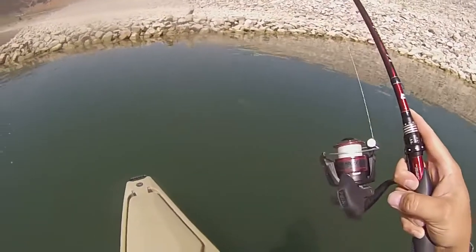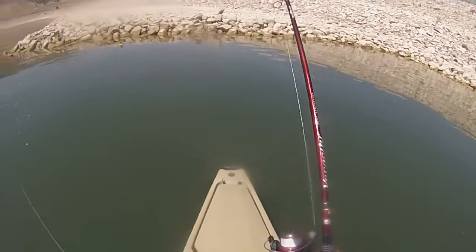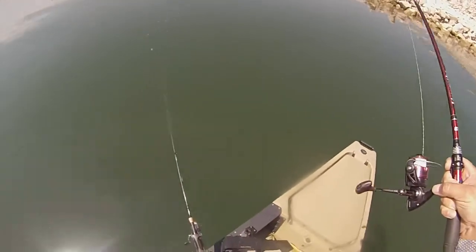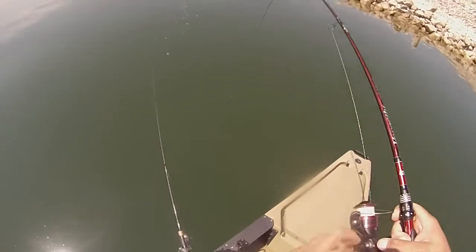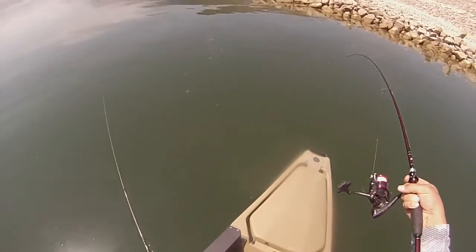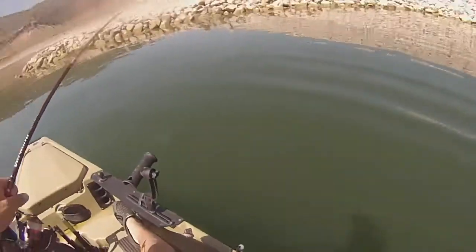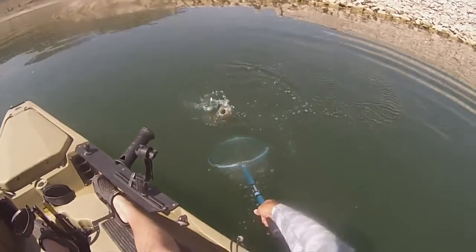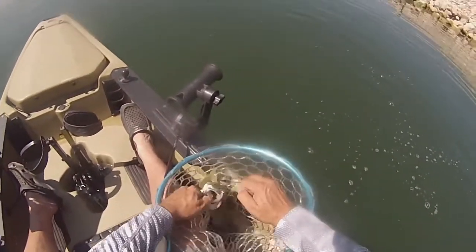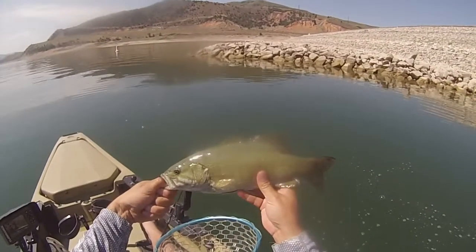Another decent one. Look at that. Yeah. This might be the best one of the day. Oh yeah. Oh yeah, this is a nice bass here. This is what I was after. Oh yeah. This is a real good bass. Throw the net on him. That's what I was after, something a little better. That was probably 16, 17.